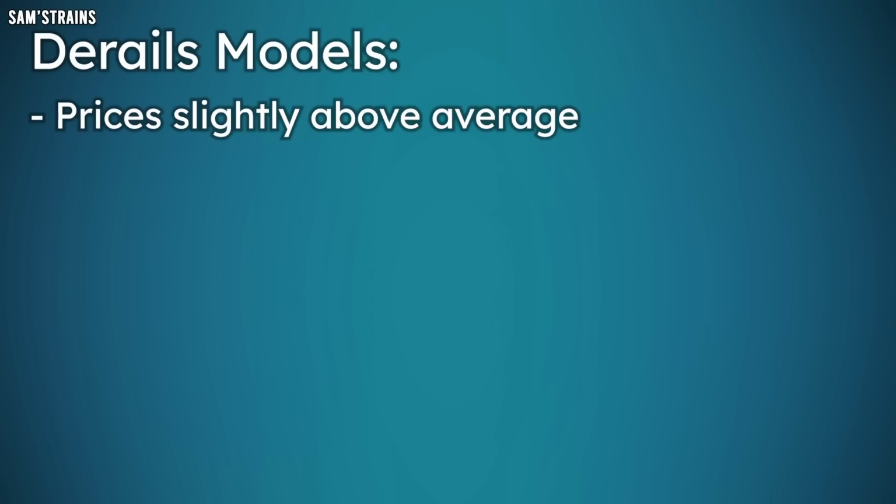Next up, let's talk Derails Models. Their prices were fair, although they were a little bit more expensive than the others. They do, however, have a loyalty point scheme, which offsets this, so you do get a little bit of money back to spend on future orders.